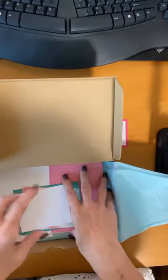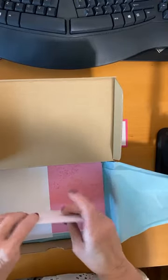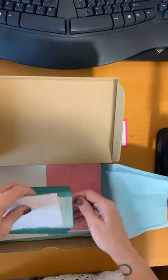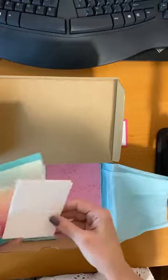My original kit came with a little Stampin' Spot, so I had the ink that I needed, but I put it away because I had the ink pads in the full size, so I'm just using those. But your kit would come with those. We got these little sheets of cardstock. You got some white ones.